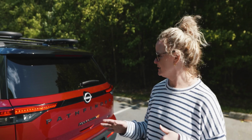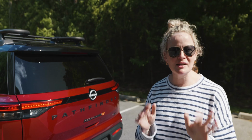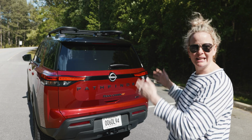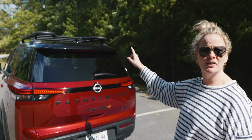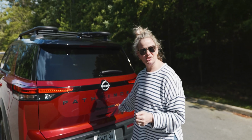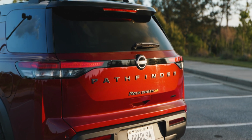Okay, the back, it is so sick. Like, buy this car. Can you come get a straight-on shot of the back? Well, I was going to. It looks so cool. I like how the top is smaller and then it's big. The roof rack looks freaking tough from over here. From the other side, I really love how it says Rock Creek here. Yeah, they did a really good job. It looks really good, and I love the black.